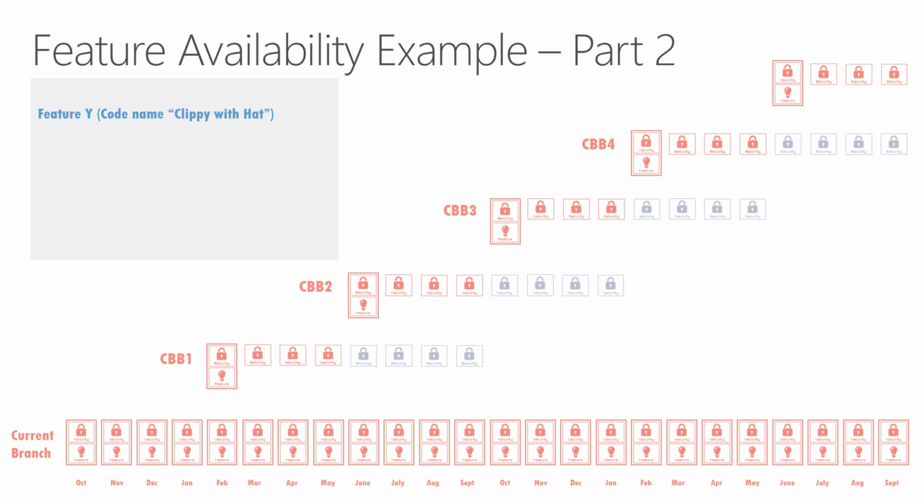A couple of months later, we realized actually Clippy isn't good enough. We need to make some product improvements to Clippy. He doesn't have the depth of character that he's going to need to have the impact in the market. So we're going to introduce Clippy with hat. That's our improved Clippy. We're going to introduce this in March.